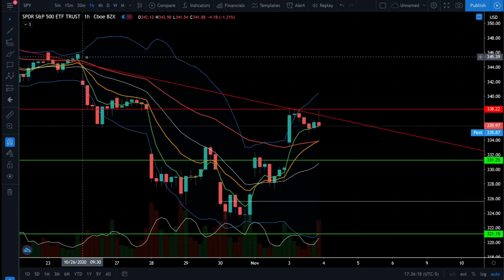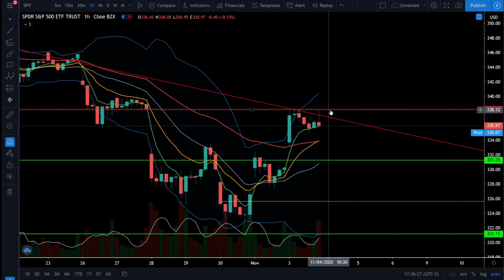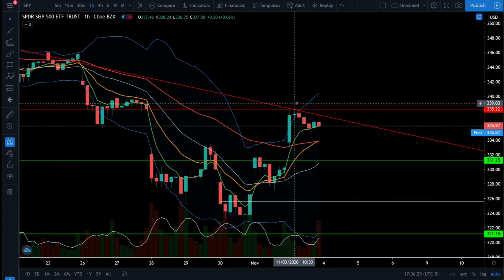So you can see on the 1 hour chart, we keep going up to that resistance level and we're failing to close above it. So watch for a close above that resistance trend line and a close above 338. And we'll start seeing more bullish price action, which should help reverse the bearish trend into a bullish trend.